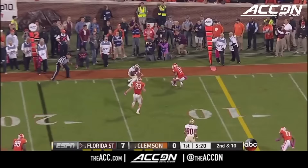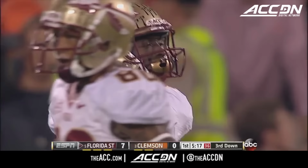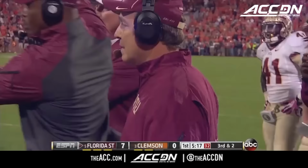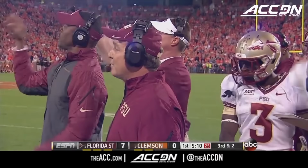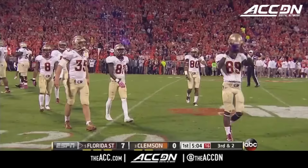Fires in underneath, and it is complete. But we're early in this game. 17 plays. We've got 4 different players with a reception. 3 different players are carrying the football. It's been a very methodical drive here by Jimbo Fisher and this Florida State offense, just moving their way down the football field with a young quarterback who's getting a lot of different people involved in this drive. Of course, Kenny Shaw is the 4th different receiver. Green has caught 3, and the Noles are going to use a timeout here.